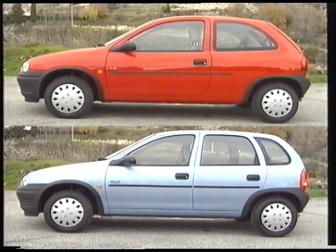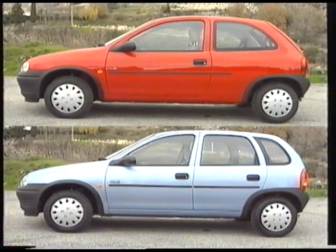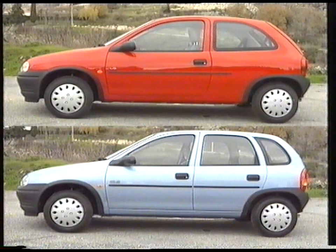It's when you put the 3 and 5 door in profile together that you can see most clearly how different they are. Up to here, they share the same body. From this point back, their side panels, roofs and tailgates and their overall look is completely different.